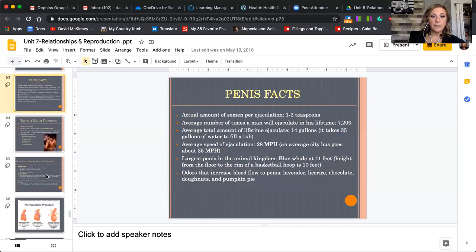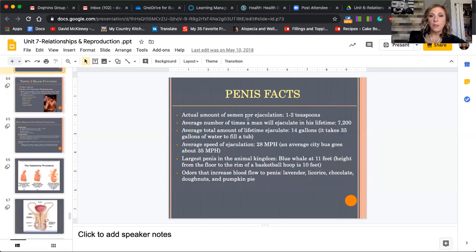Some penis facts. The actual amount of semen per ejaculation is 1 to 2 teaspoons. The average number of times a man will ejaculate in his lifetime is 7,200. The average total amount of lifetime ejaculate is 14 gallons. It takes 35 gallons of water to fill a tub. The average speed of ejaculation is 28 miles per hour. An average city bus goes about 35.